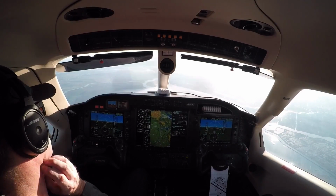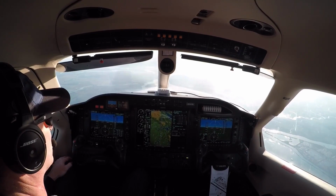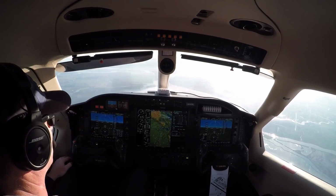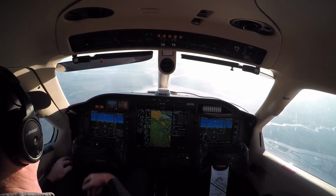Southwest 6396, contact approach 125.4. 125.4, Southwest 6396, good day. Great. Southwest 1349, descend via the southern two arrival, except maintain 8,000 for traffic. All right, we'll maintain 8,000, Southwest 1349.